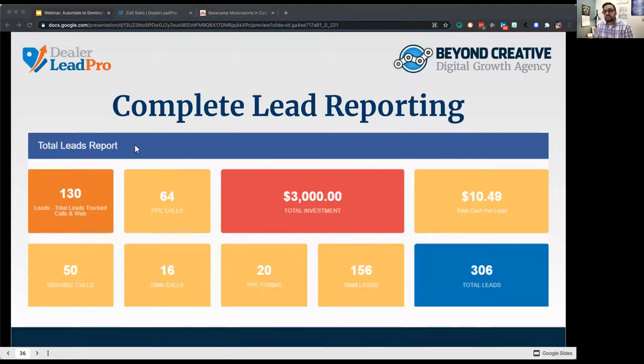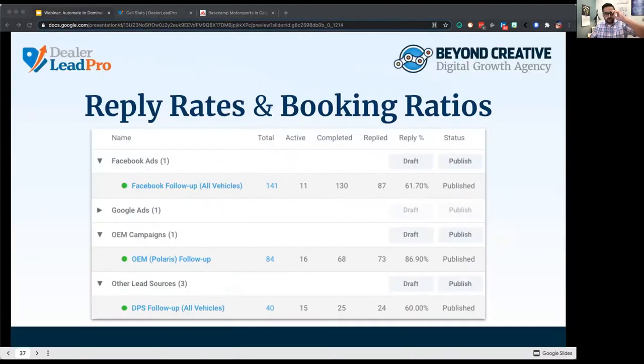And also, let's say it's Google Ads you're running, and you're an RV dealership, and the next thing you know, you get a call for Tracker bass boats. You're like, okay, we must be running an ad incorrectly or using a wrong keyword. So it's super valuable to have that call recording to know if you're on point with your marketing. But of course, on the larger picture, having key performance indicators is super important, right? Knowing your reply rates and booking ratios.